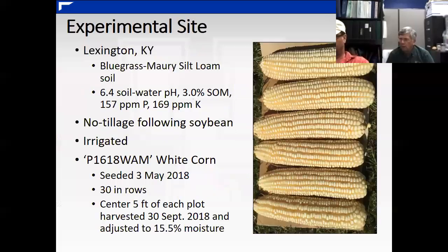So this study was performed just in one location this last year in Lexington, Kentucky. It was performed on a Bluegrass Maury silt loam. Corn was no-tilled following soybean, and it was irrigated.